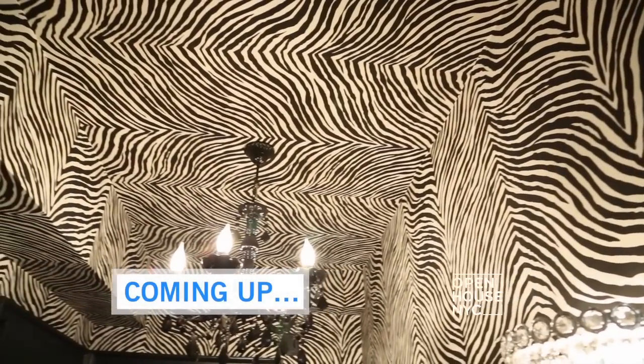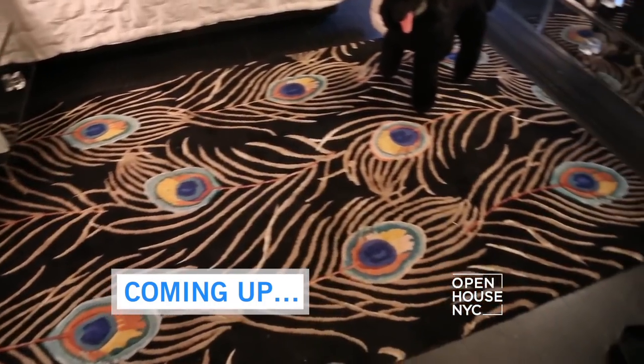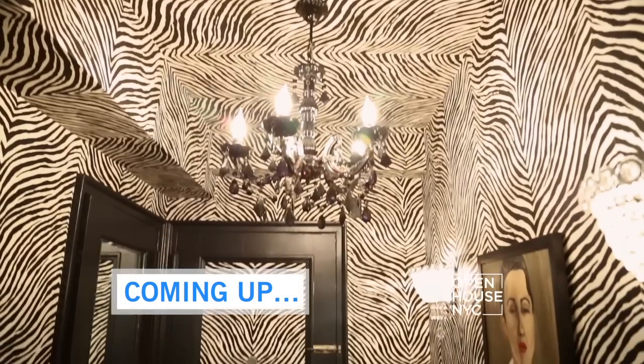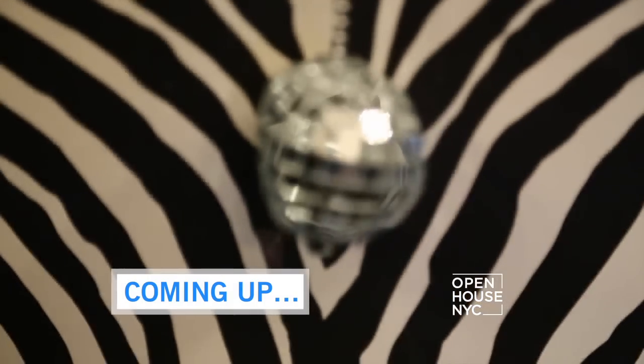The custom black wallpaper in the master bathroom is definitely a unique way to use the color. Up next, animal print meets black and white, and the combination is nothing short of fantastic. Here I was very inspired by the deco aspect of the building. My wallpaper is inspired by the Club El Morocco from the 1930s. Zebra print, I love it.